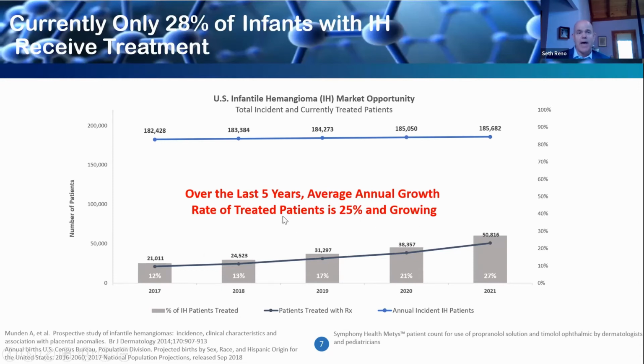But despite that, only about 28%, so a little bit more than a quarter of the kids, are actually being treated or intervened upon. And so we're looking to change that with a drug that has a much safer benefit-risk profile.